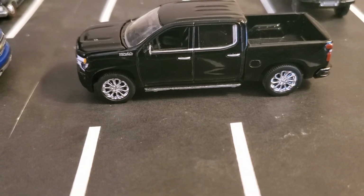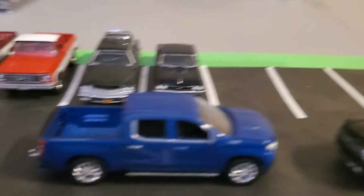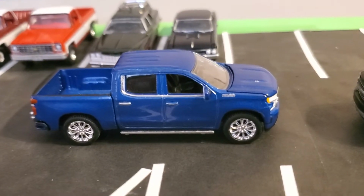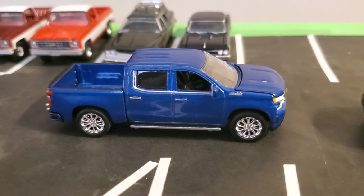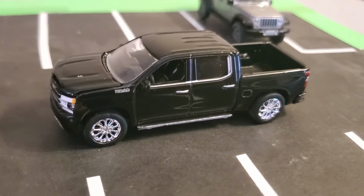I don't know if it was black or something, but the new Silverado is what I was really after on this new series. These are awesome. This is probably my favorite casting ever to come out. It is the 2019 Chevy Silverado. It is in the High Country trim on both releases. I bought both of them.